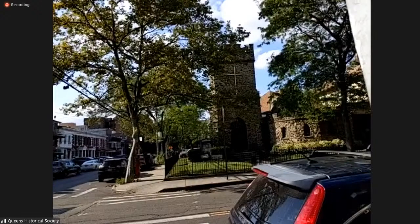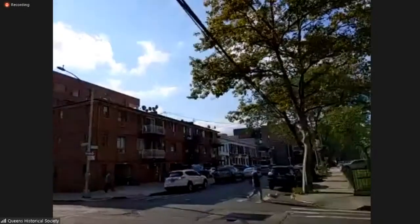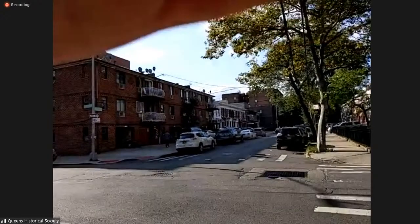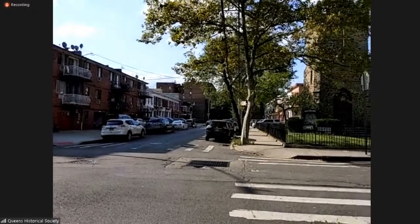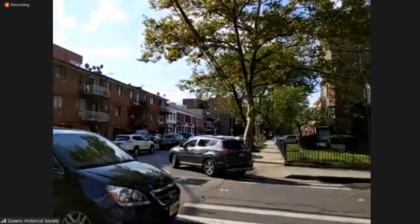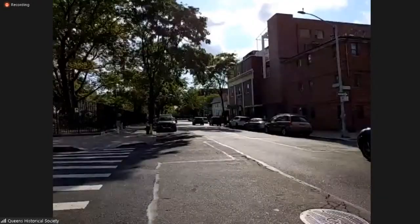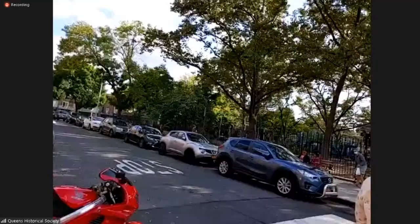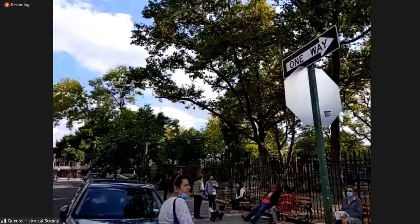And now just looking down Judge Street, we can see some of the townhouses that were built by Cord Meyer in the early years of Elmhurst. These are English-style townhouses dating to about 1904, 1905 on Judge Street, right off of Whitney Avenue. We're actually going to go in the other direction on Judge, walking alongside a park known as Veterans Grove.